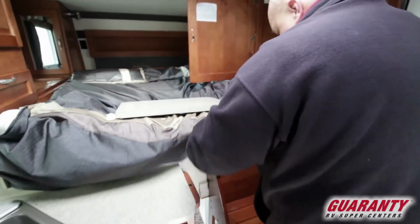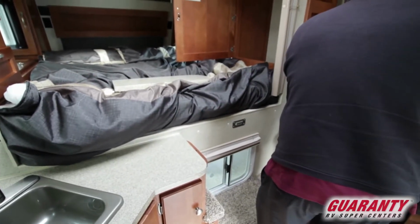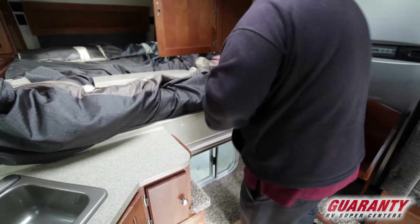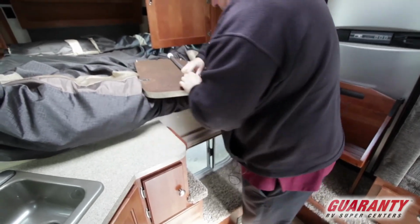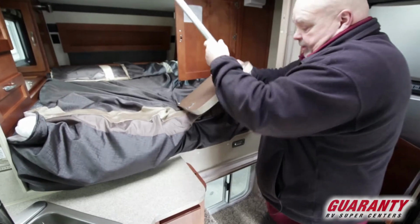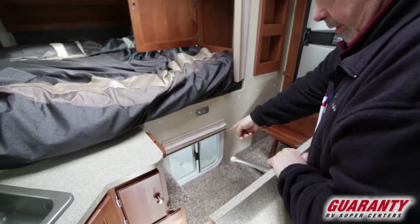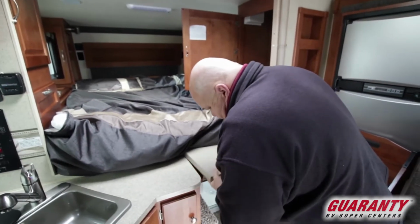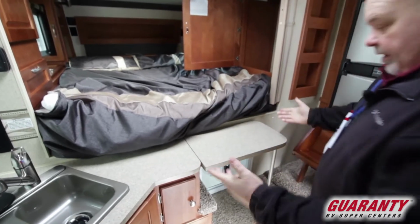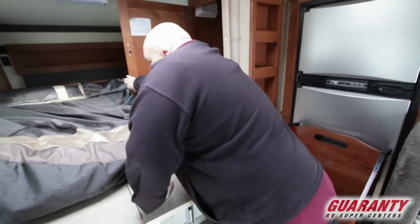So what we do is we just move this bad boy out of the way, lean it over there, hopefully it don't fall. Get this little critter out of here. Pretty simple process really, but it gives you much needed counter space. By the way, there's the window I was showing you from the outside. It goes to the bed of the truck. And all you do is insert in there, and you got more valuable counter space. Huge. Very, very nice. More storage over here.